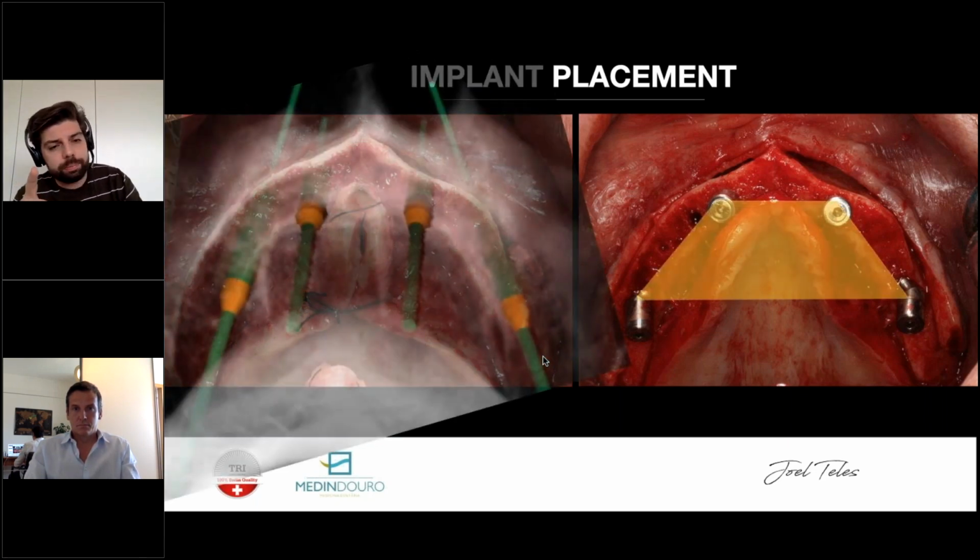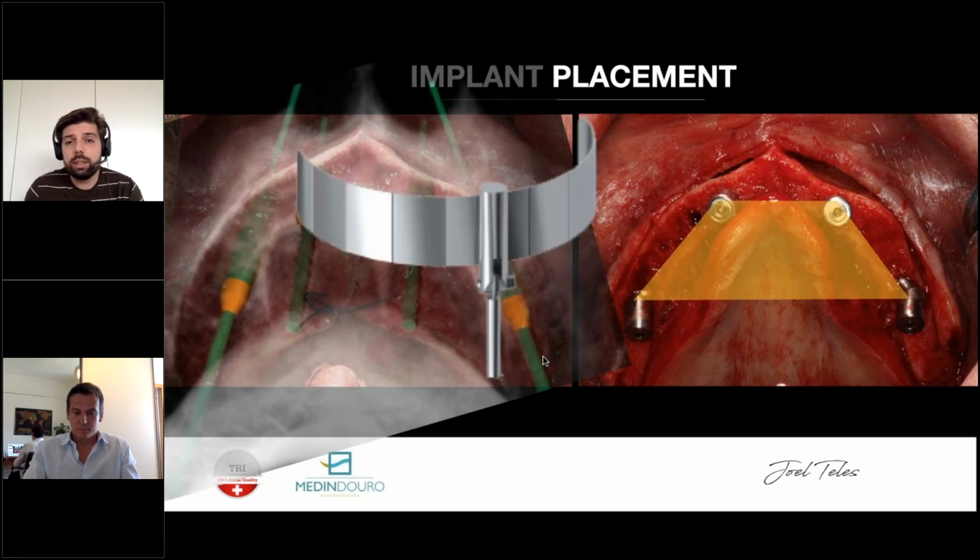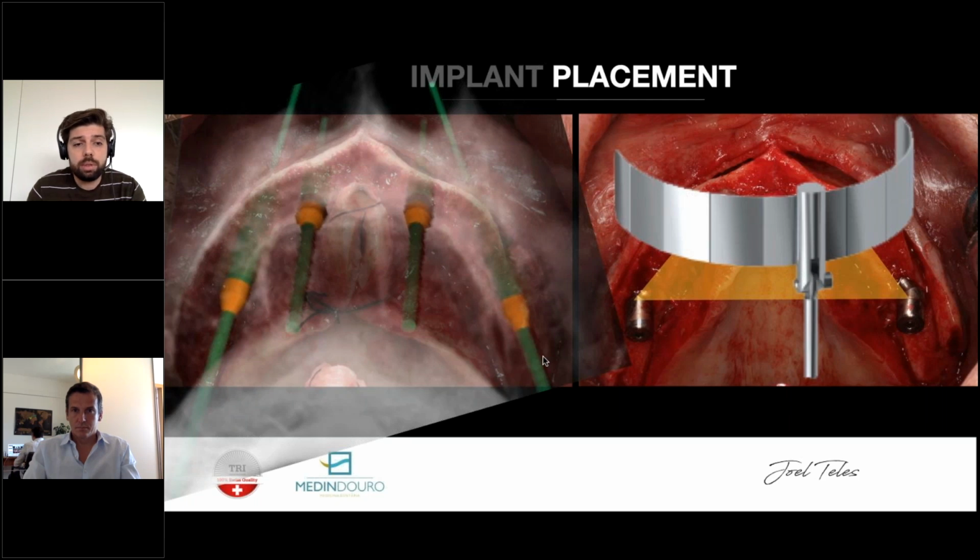And Santiago did ask how do you know the angulation for the implant if it was just by sight. Well, for me now it is, because I've been doing this for so many years that I don't use any type of guide. But in the beginning, and I guess this will be very useful for who's starting, this guide here is very simple to use. There's no fancy stuff.